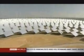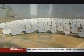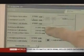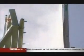Each mirror, and there are 600 of them, is adjusted to generate the right amount of heat. In the control room they keep watch over a power station that amazingly gives off no greenhouse gases. We have zero emissions in this electricity production. We are producing 11 megawatts at this moment, and no emissions at the atmosphere, no greenhouse gases. The biggest challenge, keeping the mirrors clean.